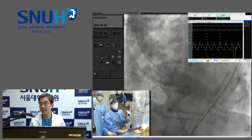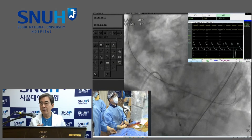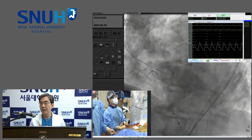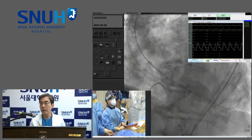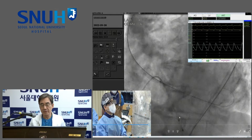This is the 3rd case in my experience. In all 3 cases, I don't see any significant leakage, just trivial or none. Thus, Acro Neo 2 is a really significantly improved version.